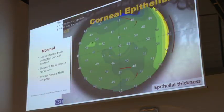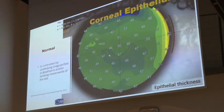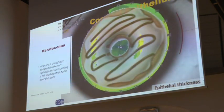So this is for normal corneas, and we know that the epithelium is slightly thicker in the inferior compared to the superior parts of the cornea, and slightly thinner in the nasal part compared to the temporal part. But here, as you can see, it is thicker in the nasal part compared to the temporal. But in cases of keratoconus, as you can see here, it actually assumes a donut shape, and I'm pretty sure that you're aware of this.